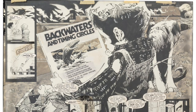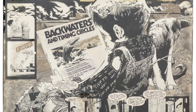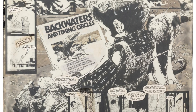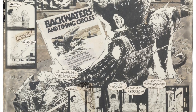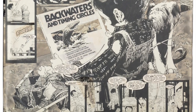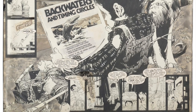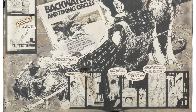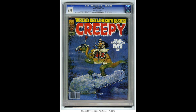Let's have a look at this original art splash page for Creepy 94's Backwaters and Timing Circles. The first thing you'll notice is incredibly lovely detailed ink work, and just that panel composition is so revolutionary and new and different than anything else you might have seen in American comics at the time. It has that slightly alien feature to it as well, so you can see why Alex Nino is such a well-remembered artist, especially from the 70s. It's just fantastic. And if anybody sees a Creepy 94, let me know, because I'm still looking for that one.